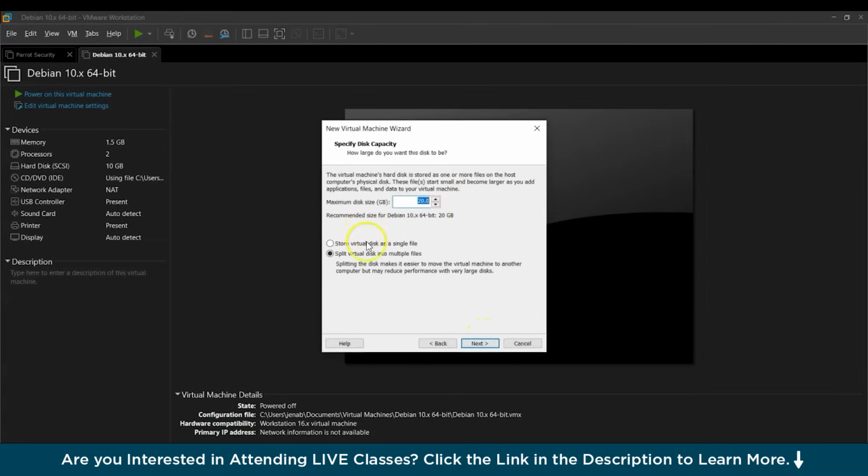When we go next, we are asked about the disk capacity. This disk capacity will be all the storage that will be provided to your virtual machine of Kali Linux. Think of your Windows device. If you have 1 terabyte of hard drive, you have the entirety of the hard disk to store data on. How much data you give here, you can only store up to that amount of data. Not to mention, some amount of capacity will be taken up by the operating system itself to store its programs and applications. For now, we can give around, let's say, 15 GB.